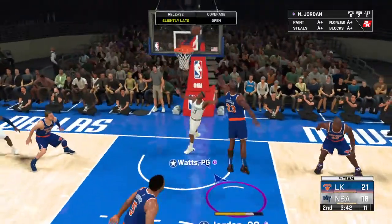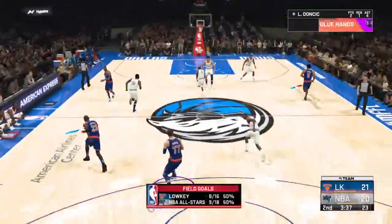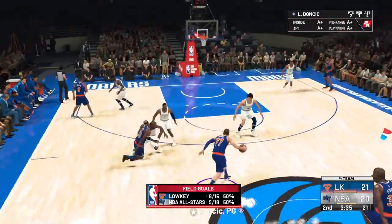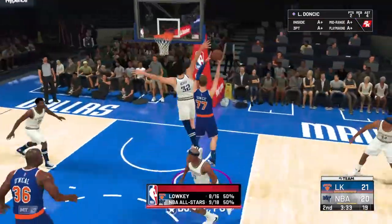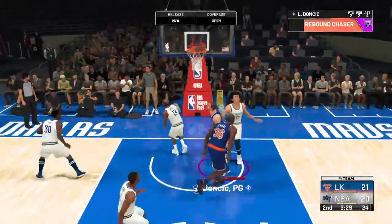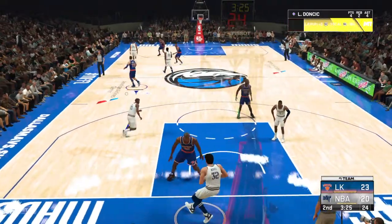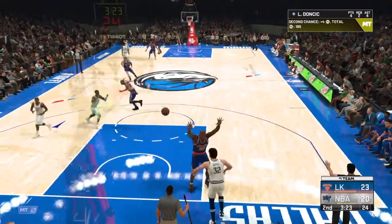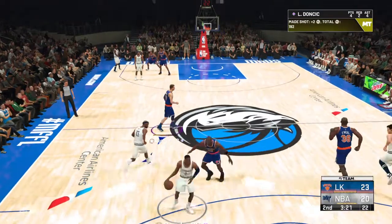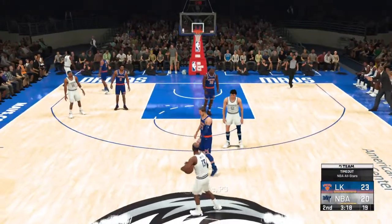Here's Watts. Lays it up off the glass. Beautiful call that time up the floor. The hard screen frees him up for the bunny. Here's Doncic. Tries again. And he lays it up and in. Doncic has got the lead up to 3 now for New York. And he's become a true warrior on the backboard. Doncic understands how to position himself on that offensive board.